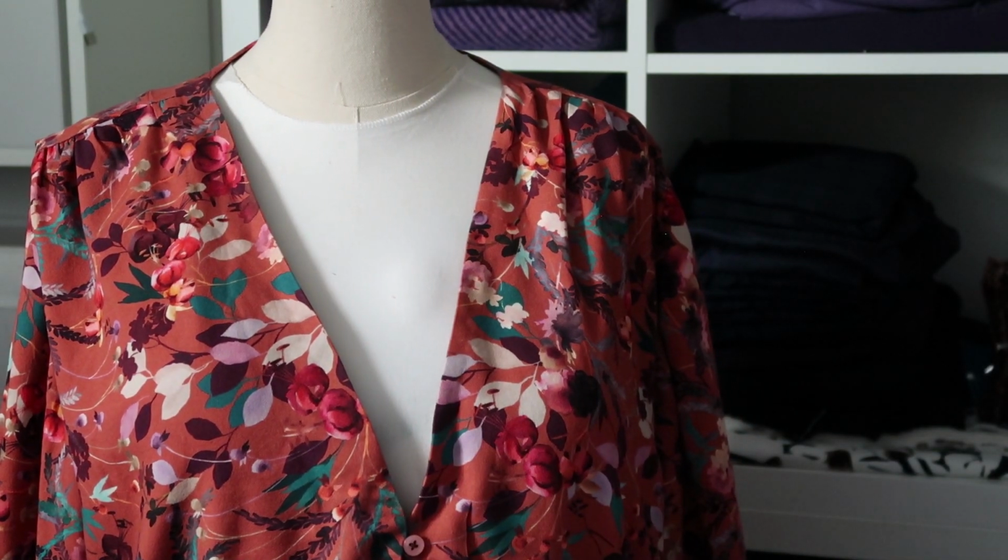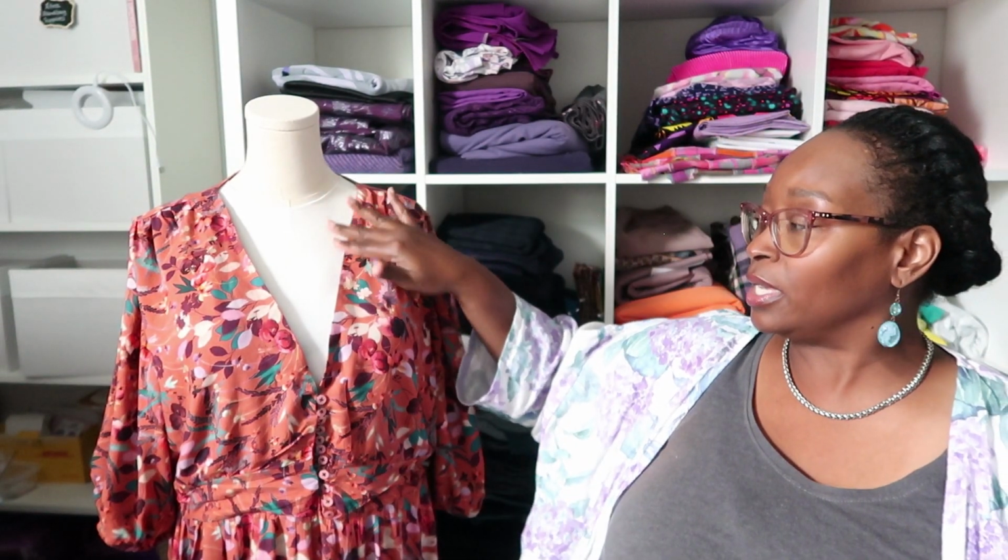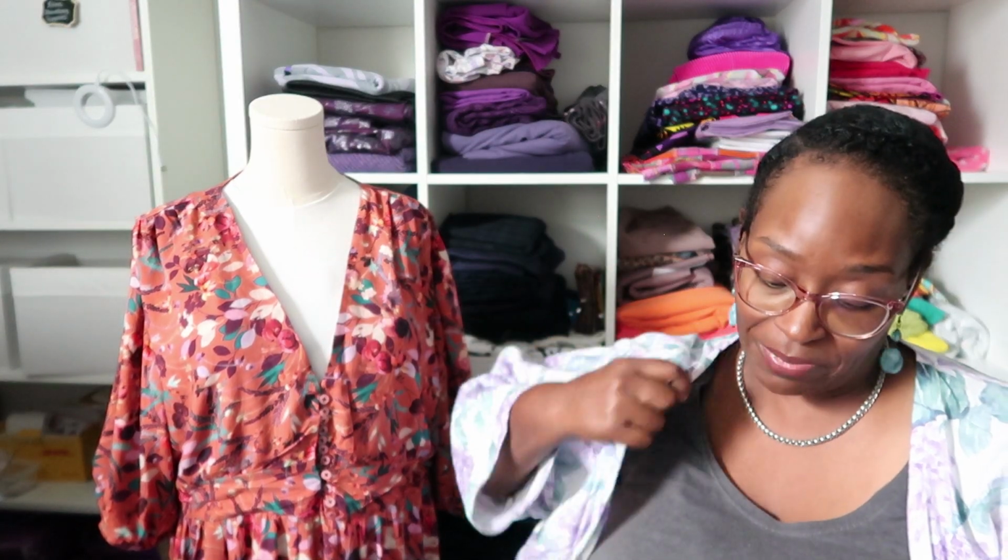But at the same time, let me zoom you back out. But at the same time, I would use twill tape. I will most certainly use twill tape. Still stay stitch, but then I will use twill tape over interfacing. That's one of my suggestions for that.